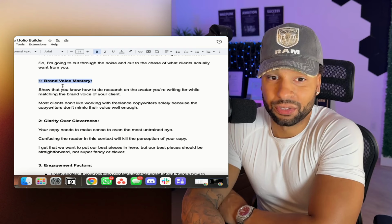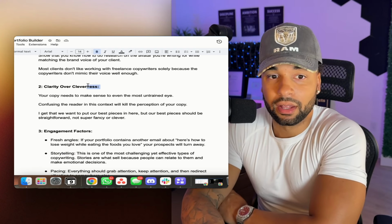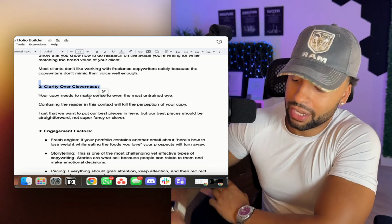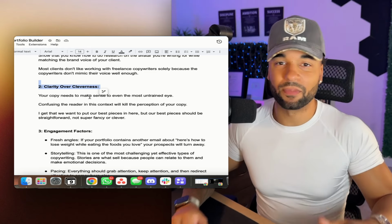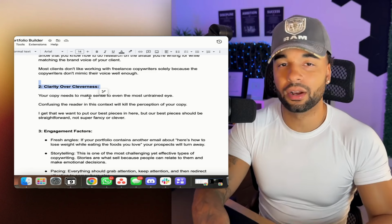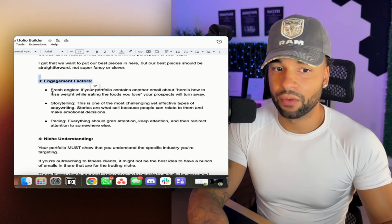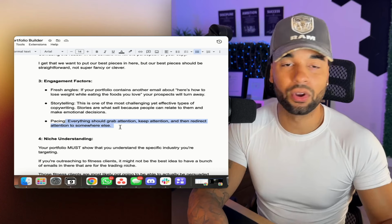One, brand voice mastery. They want to know that you can write for them and that it will sound like them. Two, clarity over cleverness. They want to understand your writing even if they're just skimming through it. If there are in-depth metaphors and things, they're just not going to want to read it, and they're going to be confused. Next are engagement factors. They want fresh angles, storytelling, and pacing. They want all of these things.